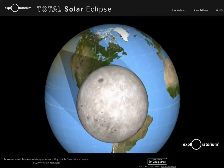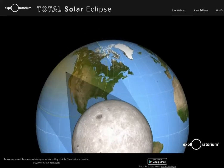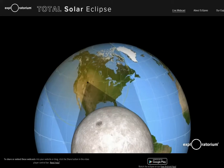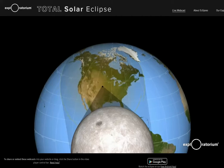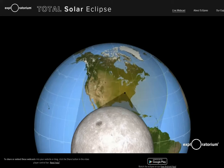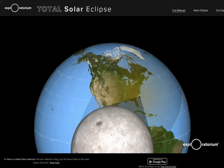So this animation shows both the penumbra, the shaded area, which is the partial solar eclipse, and the little tiny dot is the tiny area, 100-mile wide, that's totality. And you can see it comes from the Pacific Ocean, enters the United States at Oregon, goes right across the heart of the United States, and exits in South Carolina. So the entire country can drive to a place that's got a total solar eclipse.